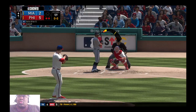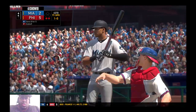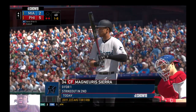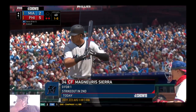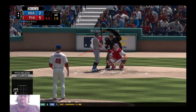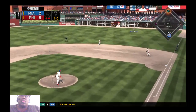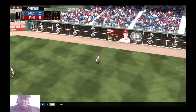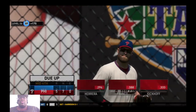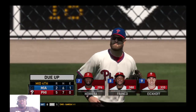A chopper, a two-hopper, turns into a tailor-made 4-6-3 double play. In now, Magneuris Sierra, as he takes a fastball off the plate for a ball, 1-0. He's 0 for 1 thus far. Liner toward right center. Harper is going to have room out there as he puts this away to retire the side. Marlins down quietly. They trail 5-2.